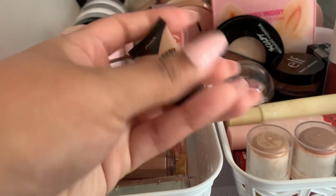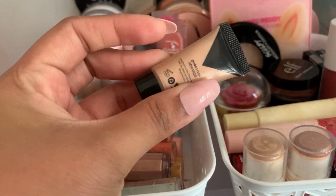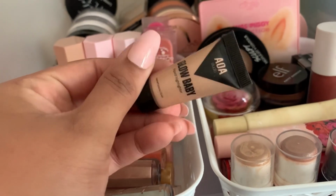And for highlights, I always go for this because I love the finish on the skin, and this is AOA Studio Glow Baby Liquid Highlight, and this one is in the shade Golden Rose. So stunning. So I'm gonna go ahead and throw this in as well.